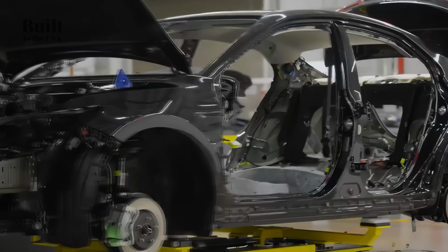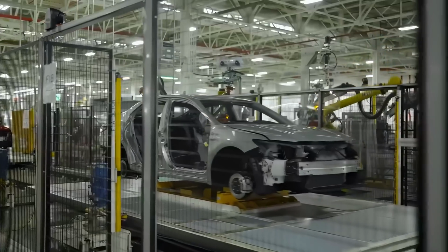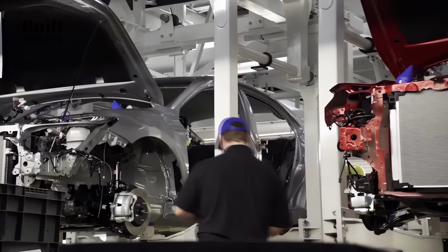Car bodies are moved across the factory between the different workstations, either by cranes, special lifts, moving belts, and also by an AGV, which stands for Automated Guided Vehicle.